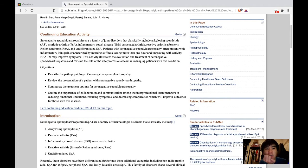Seronegative spondyloarthropathies are a family of joint disorders that classically include ankylosing spondylitis, psoriatic arthritis, inflammatory bowel disease-associated arthritis, reactive arthritis, formerly known as Reiter's syndrome, and undifferentiated SpA. What's that? Patients with seronegative spondyloarthropathy often present with inflammatory joint pain characterized by morning stiffness lasting more than 1 hour and improving with activity. NSAIDs may improve symptoms. This activity illustrates the evaluation and treatment of seronegative spondyloarthropathies and reviews the role of the interprofessional team in managing patients with this condition.